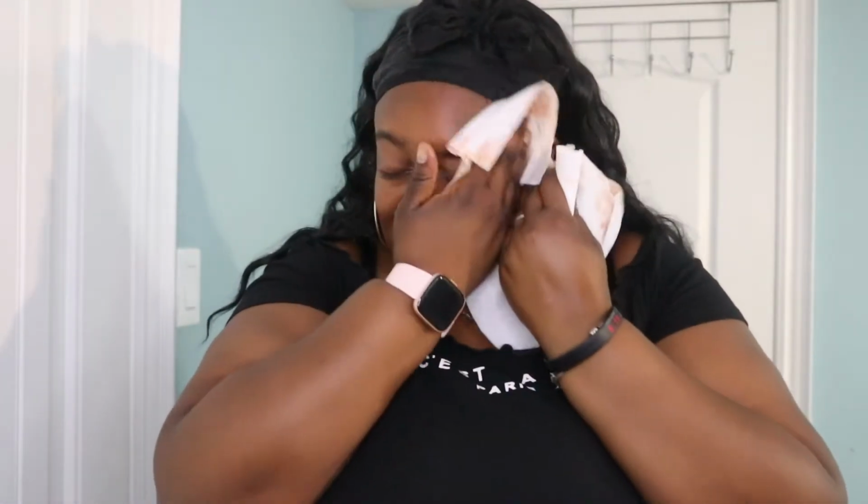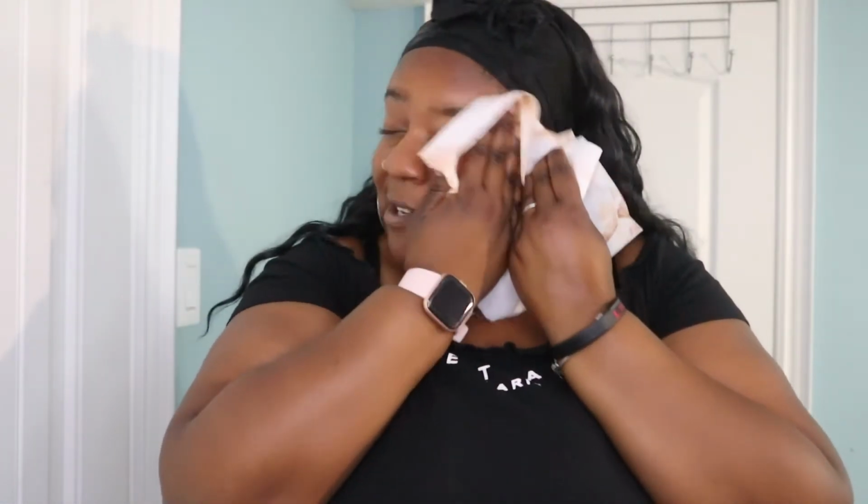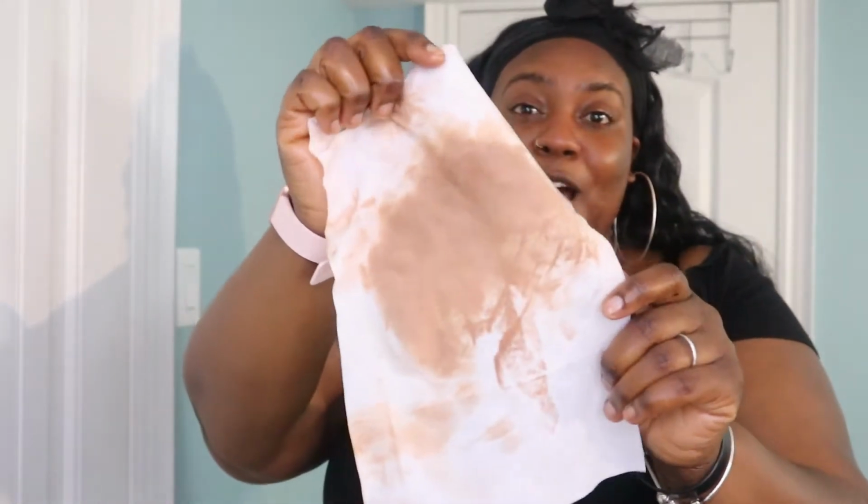The wipes also have a really nice smell. It has just a nice airy scent that I really like. And this is a lot of makeup that's coming off, and so thick. Usually when I use my regular makeup removing wipes, it's not as concentrated as this. This is actually really getting the makeup off.